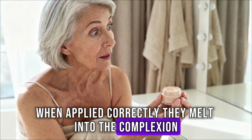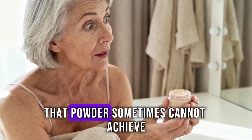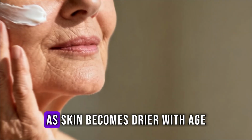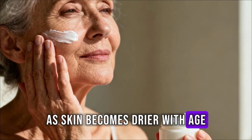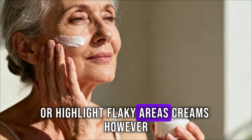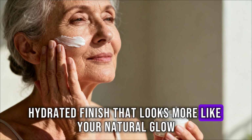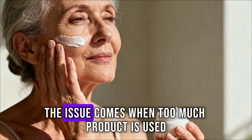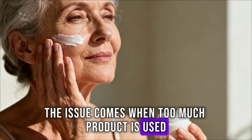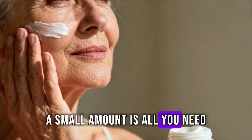They melt into the complexion, soften texture, and give a natural radiance that powder sometimes cannot achieve. As skin becomes drier with age, powders can settle into fine lines or highlight flaky areas. Creams, however, move with the skin. They create a soft, hydrated finish that looks more like your natural glow. The issue comes when too much product is used, which can leave a tacky or heavy feeling. A small amount is all you need.